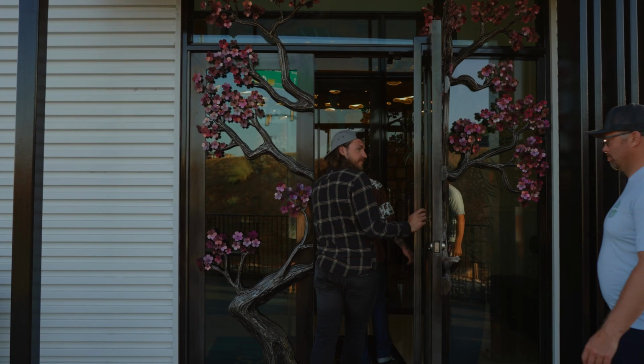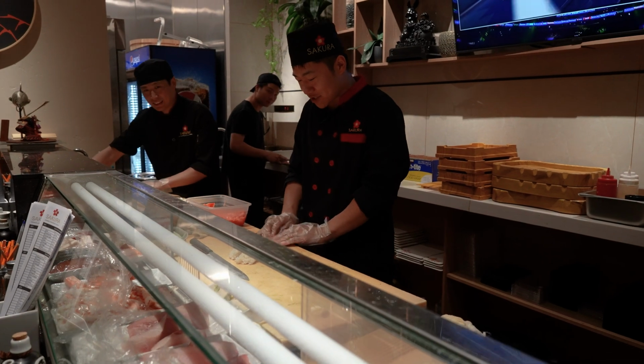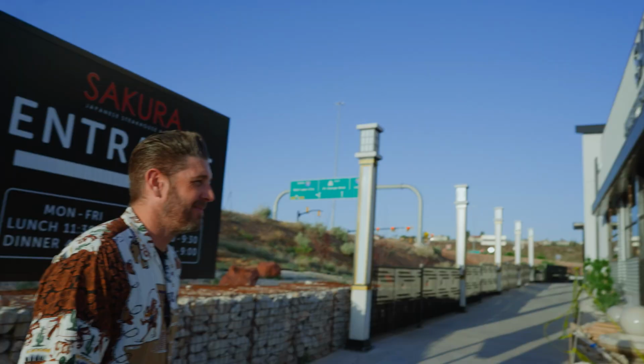So St. George is a quickly growing city, and one thing that they are not lacking is good dining options. We have not found a bad meal yet. We've had some amazing desserts, Thai, sushi, barbecue, you name it, it can be found. So no matter what kind of activity you choose to work up an appetite here in St. George, one thing is for sure, that Sakura Japanese Steakhouse and Sushi is a must hit. It is our favorite sushi spot in town, so let's go inside and stuff ourselves.